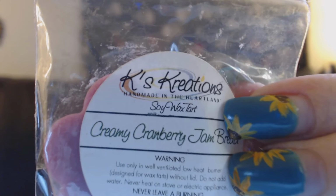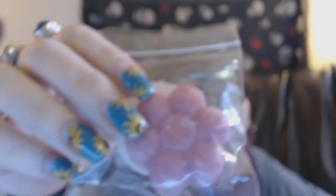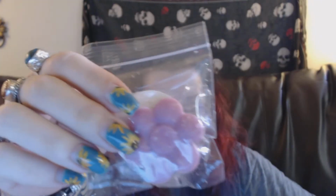Oh, this one sounds so good. This is a little flower. Unfortunately, these little teeny flowers don't really do much for me. So I will have to melt two of these. Maybe I'll melt it with the orange sunshine one. Two may work in my warmer. One is not going to work in my warmer. They're just too small. They're almost like tester scents. I'm not sure. But creamy cranberry jam bread sounds absolutely amazing.